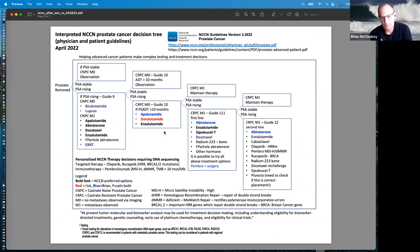So if you come over into the CRPC M1 guide 11, or guide, I think that's 11, right? Or is that 111? I think NCCN guidelines meant 11, but it's actually 111 in the guidelines. Okay. All right. Okay.